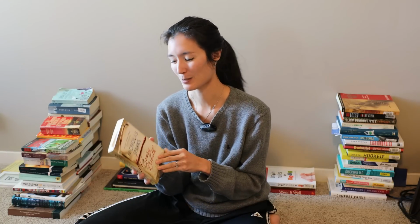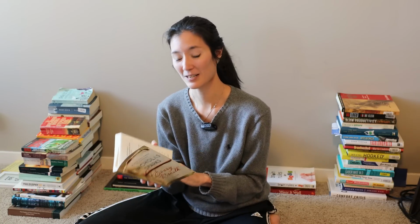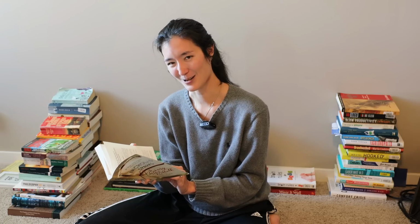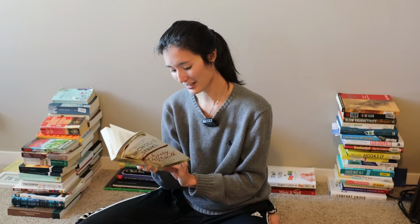But I'm keeping this one because my husband took it upon himself to give it to me as a gift. And the inscription says he picked it because it's set in North Carolina and because it's a #1 bestseller. And I think my audition was in North Carolina at the time.